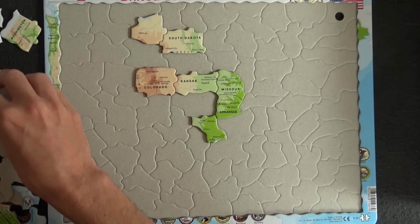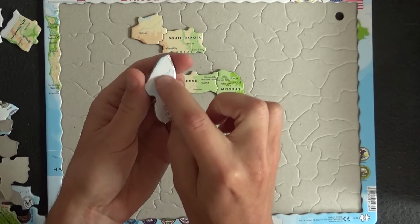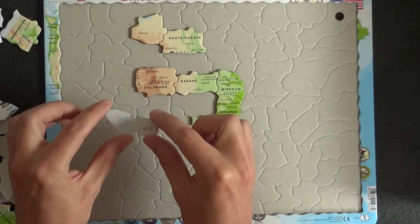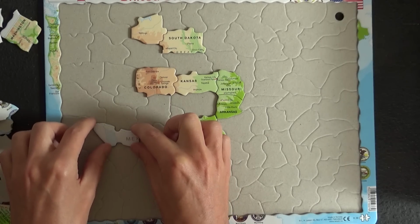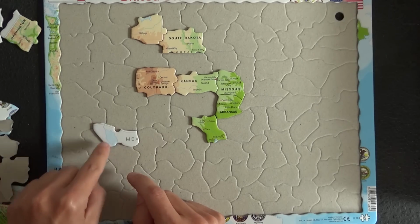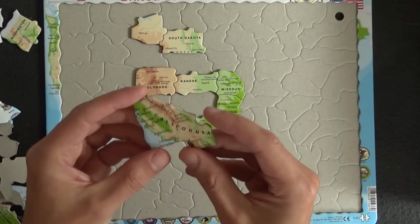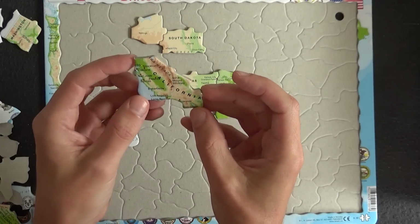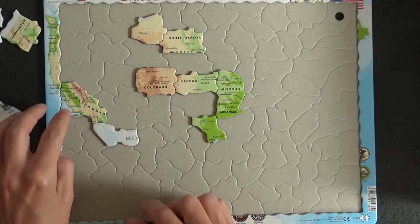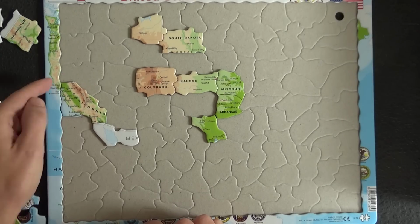Let's look for the next one. This must be part of Mexico, and also I recognize the shape here. So it's just south of California, the peninsula in Mexico, Baja California, I think it's called. And here is California. Should be here. The western coast. Most of the west coast here is actually not in any piece, it's on the frame, as you can see.